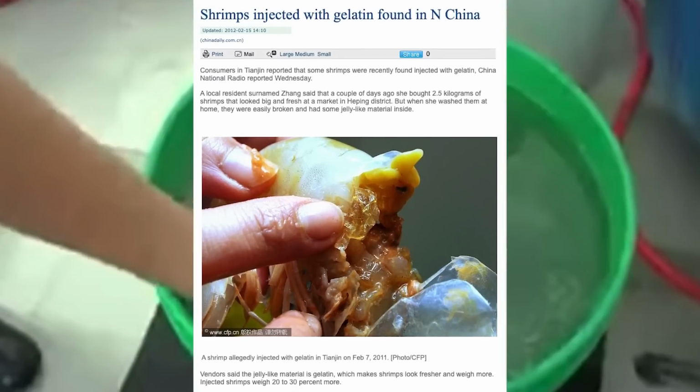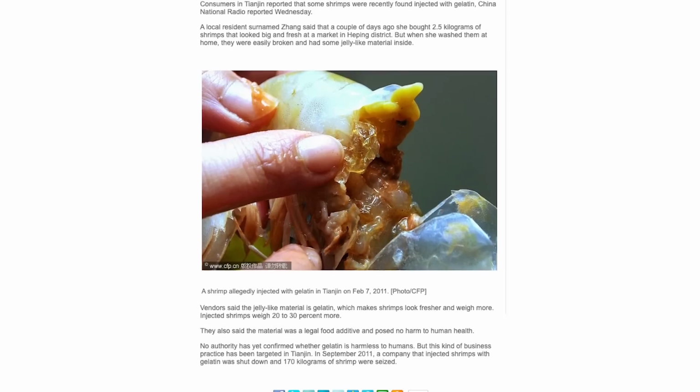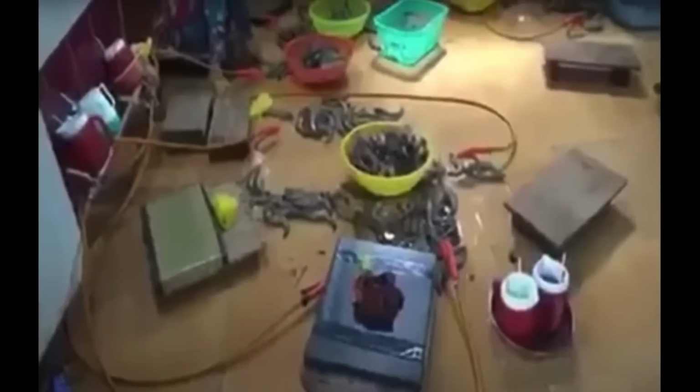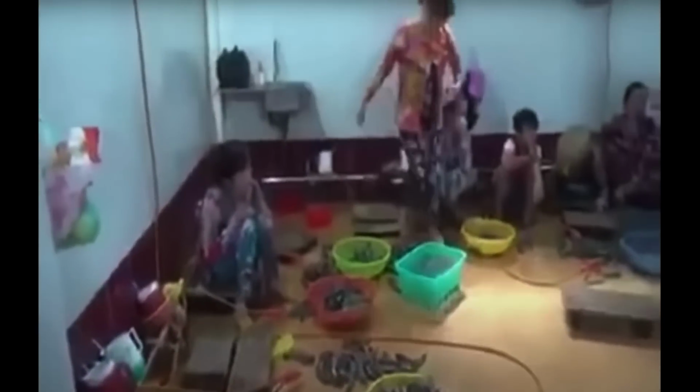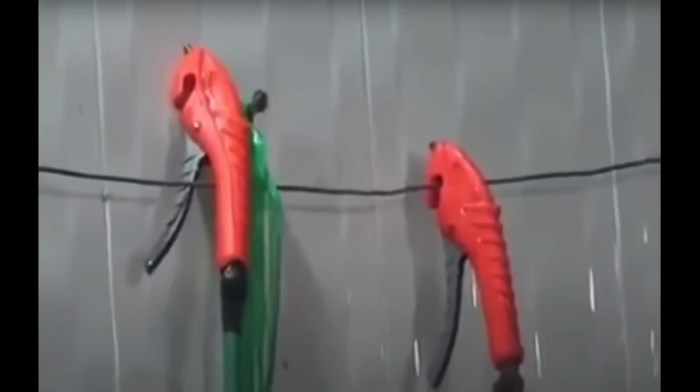Now, obviously, a higher price comes with higher profits, and this is all at the expense of the consumer. In an article by the Chinese People Daily, these unethical vendors have reportedly been injecting industrial-grade gelatin into shrimps to sell to the public, as I just mentioned. Now, the question you're probably thinking is, how much more profit can these vendors possibly make with these gel-injected prawns or gel-filled prawns? And the answer is up to 30% more in profits, which further explains why these vendors are doing this. Whether the gel is edible is highly questionable, and I, of course, highly doubt it.